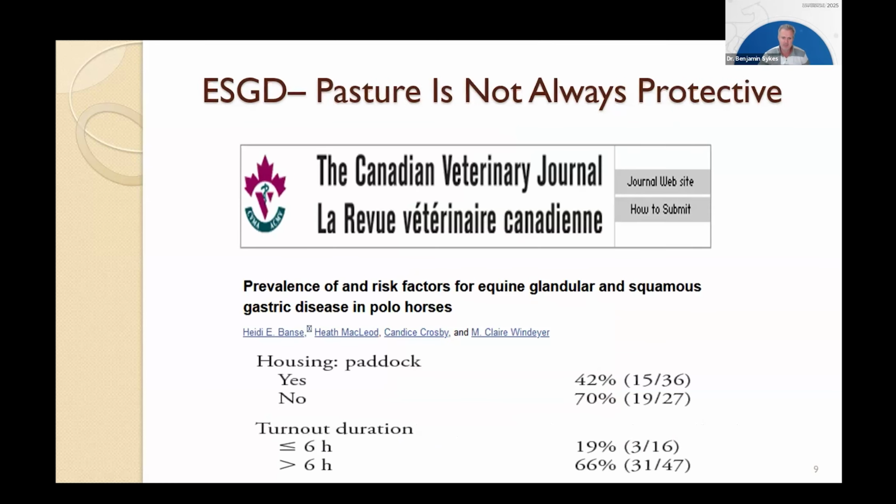Then we move to another study, which is polo horses in Canada. And you can see that horses that turned out to pasture were about half as likely to have squamous disease as horses that weren't turned out to pasture. So again, it fits with what we think, and we like that. But then if you look at the duration, horses that were turned out for longer were 3 times more likely to have disease than horses that were turned out for short periods. And that doesn't make sense. It's like, hang on, if grass is protective, the longer they're out, the more protective it should be. And in fact, we see the reverse effect here.